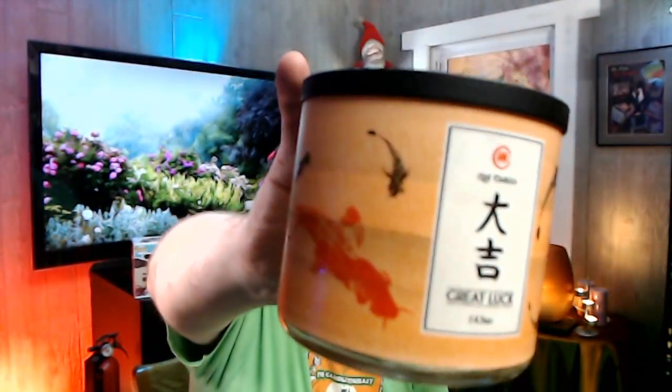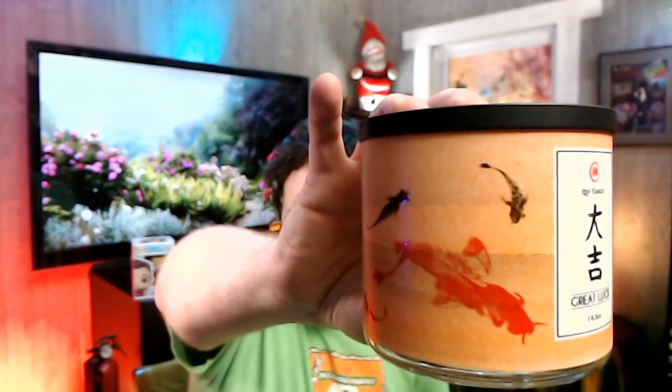And let me show you the color. See, that's a better representation. That might even look a little bit salmon colored to you, but under closer inspection, it really is this orange, kind of like a peaches and cream color label. Great luck. Who doesn't need great luck? Here we go.